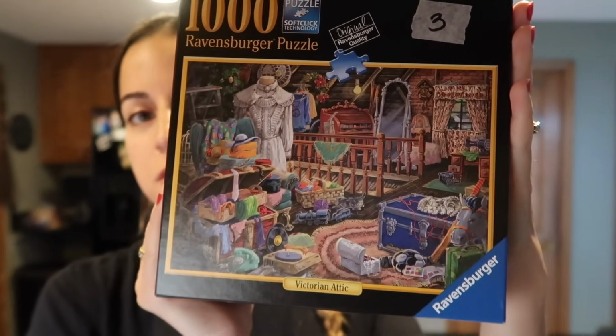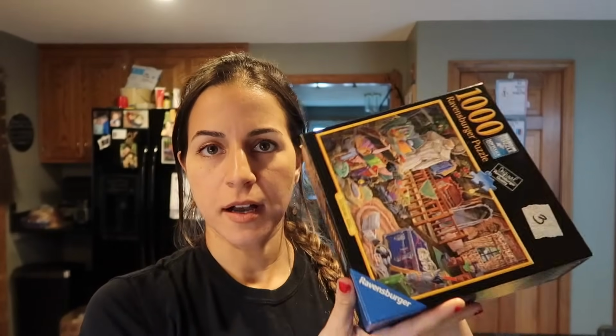It's this cute little picture called Victorian, what does it say? Victorian Attic. I've never gotten one in a box like this before. They're usually longer, but $3, so you can't beat that as far as these puzzles go.